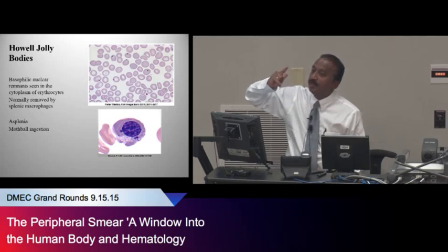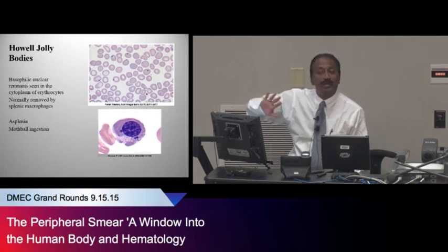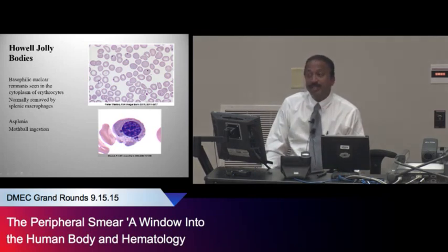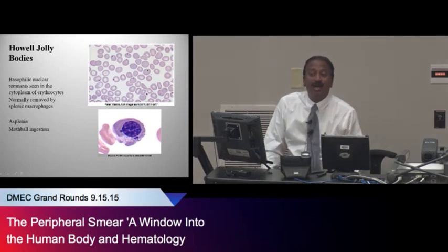To find the denatured hemoglobin, you need a Heinz stain. So the Heinz body will not be seen on a regular peripheral smear. Whereas a Howell Jolly body can be seen on a regular peripheral smear. And these are called RBC inclusions.